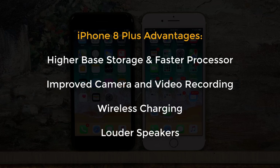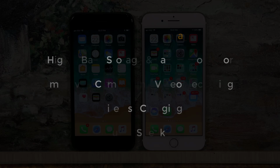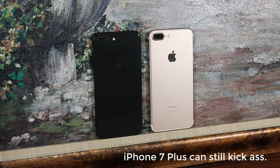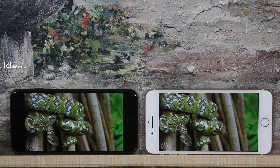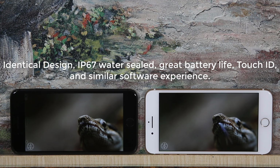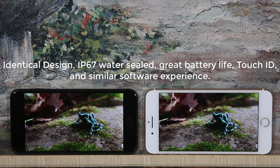And that's it. So, if you already own an iPhone 7, there is absolutely no need to upgrade. iPhone 7 still has a powerful processor capable of handling any task with ease. It has a top-rated camera. Most people just use the cameras to take photos and basic video anyway, so the 4K option at 60 frames per second is great to have, but it's not going to be a common use scenario. Other than that, both smartphones look identical. They are IP67 grade water resistant. They offer great battery life. They have the same Touch ID fingerprint sensor and a smooth and consistent software experience.